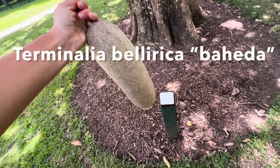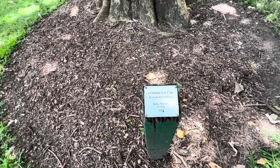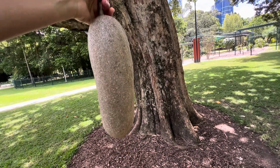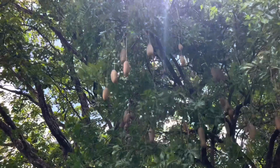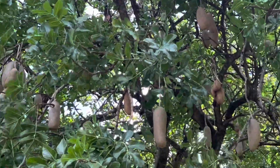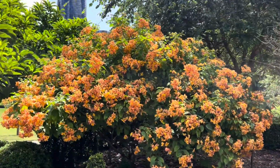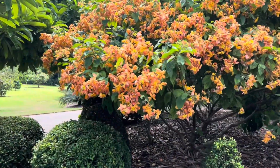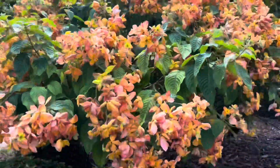Well, this giant crazy fruit comes from Terminalia bellerica. Not something that I'm super familiar with. The fruit is really heavy. I don't know if it's edible. It's an enormous tree. Another wish it was labeled plant. I don't know what it is, but it's really cool. And flowers are super interesting. I love that color.